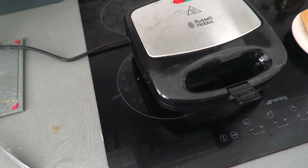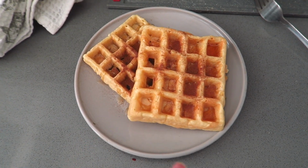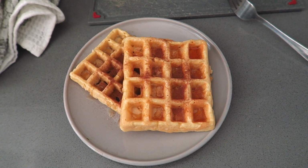So I got quite bored and I decided to start making waffles. Sorry for the mess, but I'm basically gonna eat 2 of them, and I just put a bit of honey and cinnamon on top of them. And like I said, it's just because I was bored and I wanted to do something, not because I'm necessarily hungry, but might as well eat a couple of them since I've made them.